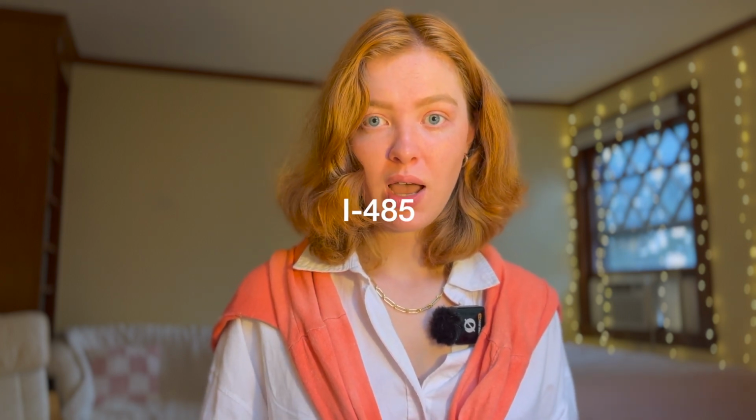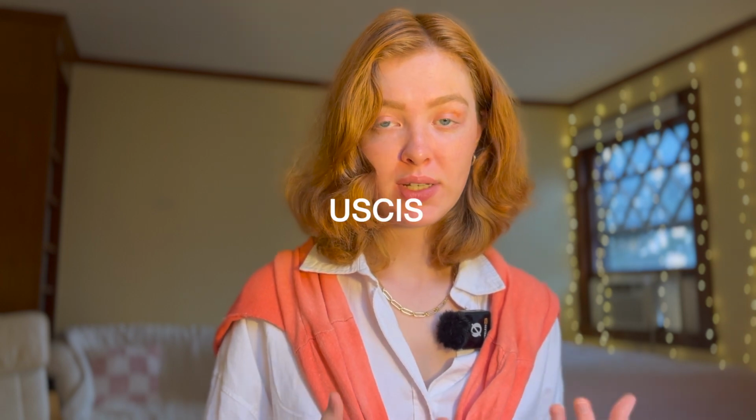So if you're outside of the US, among other things, you will need to submit the DS-260 form, and then you'll need to go through an interview at the US embassy or consulate. And if you're in the US, then you will go through a process called adjustment of status, and you'll need to submit a form called I-485. You'll also need to do a medical exam and do your biometrics, and then eventually go through an interview as well. The interview is conducted at a local branch of USCIS.